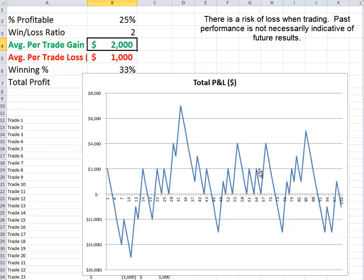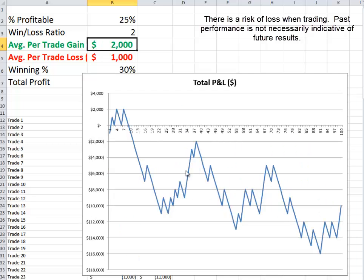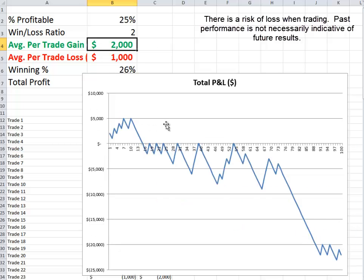Let's save it again. Okay, I'm closer to break even, but this is certainly not a strategy that any of us in our right minds would ever trade. I'll save it again here. Again, losing money, losing about $10,000 on this. I'll save it one more time. Every time I save it, it recalculates the numbers. This one, totally unacceptable here. We end up losing over $20,000 on that, assuming we're risking $1,000 per trade.